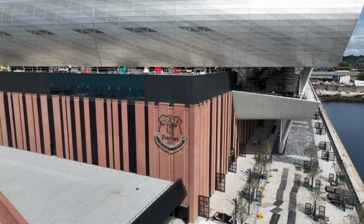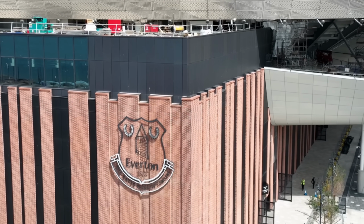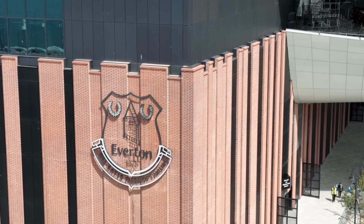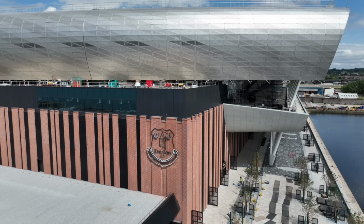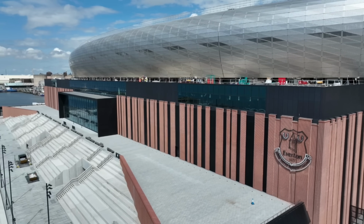All the framework's up. Still the coverings, the light coverings, the LEDs, they're not in place yet. So shouldn't be too long before we see that completed. Don't know whether they're going to be working on it over the weekend.